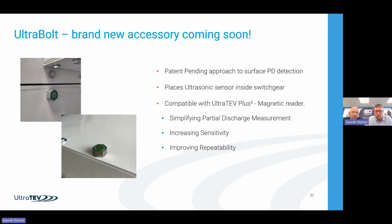So using one of those holes that we've often used to take TEV readings, and actually putting a bolt back in, gives us a permanently mounted sensor in the switchgear, which we can magnetically couple to. This sensor doesn't protrude any further than the bolt into the switchgear. It has a sensor built into the center of the bolt, effectively a hollowed out bolt if you like, and that allows us to take ultrasonic readings from inside the cable box in this instance.